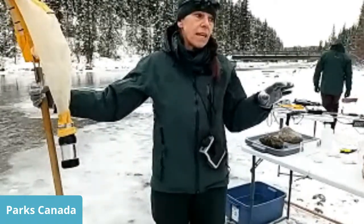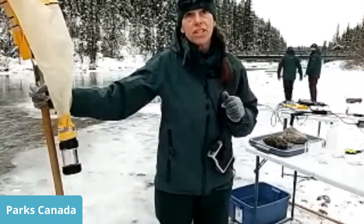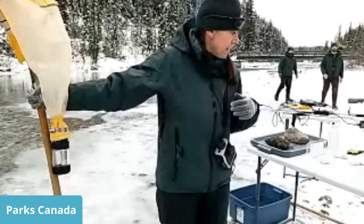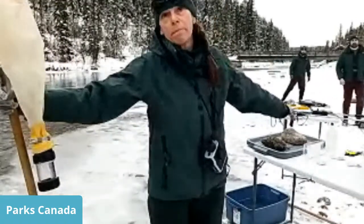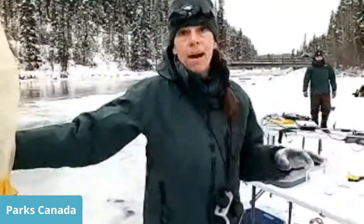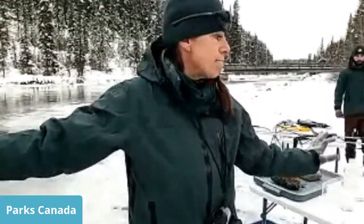The program is a national program. It was developed by Environment and Climate Change Canada, and it's called CABIN. And you sometimes hear people talking about benthic macroinvertebrates. That's what these bugs are. That's just a fancy name for these underwater bugs that are pretty large and that they're living under the water. So that's the most important part about what we do here.